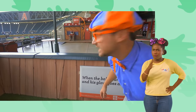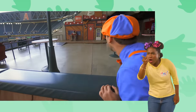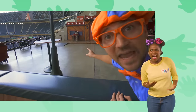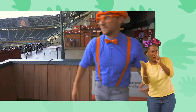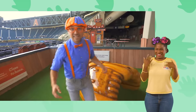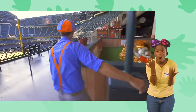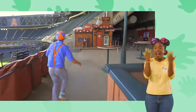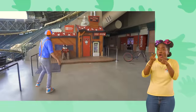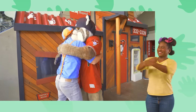Do you see what I see? Come here. Look. There's a bobcat over there. Let's go meet it. Whoa, I am so excited. A real bobcat. Come on. Oh, look! Hey! How are you? I want a hug! Whoa!